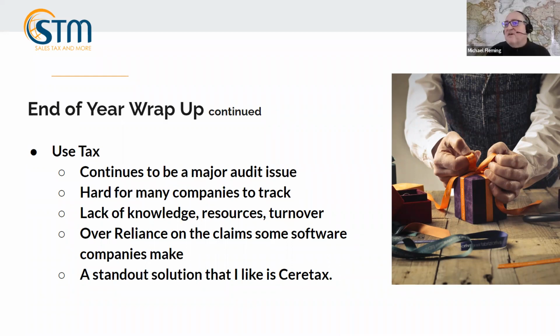And most of them, it could just make things tougher on you. So there is a standout solution. There's a new company out there, and it's Ceratax, well, relatively new. The reason why I like this company, the reason why they caught my attention, is because they stick to software. They don't try to get involved in services. And software companies are just that. They're software companies that happen to be in the sales tax business, but they're not sales tax companies.